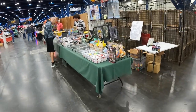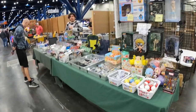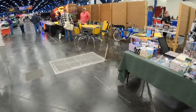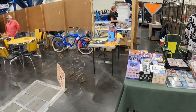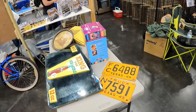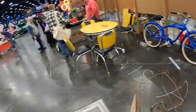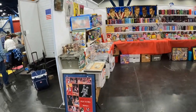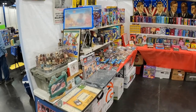Yeah, so Autorama has been going on for like 60-something years. It used to be at the Astrodome Complex. Now it's over here at the George R. Brown Convention Center, kind of downtown Houston. It opens at 10 and closes at 9. It's pretty long. We're usually one of the first ones here, one of the last ones to leave.